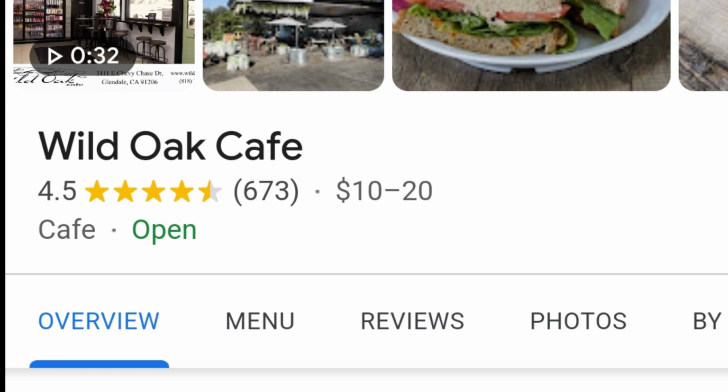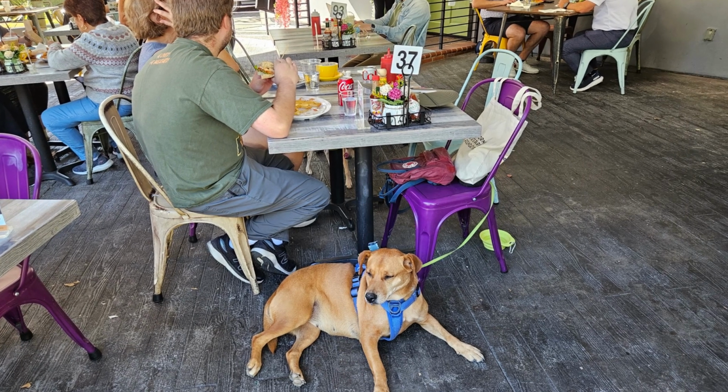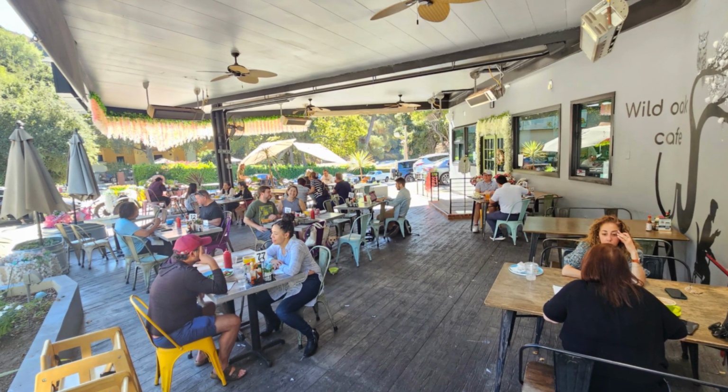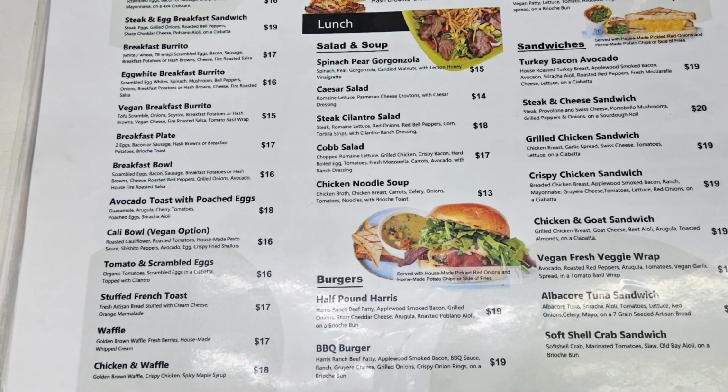Now, lots of great restaurants around there. One of the ones that was only about 10 minutes away from the hotel was the Wild Oats Cafe. Great patio. Here's the address, East Chevy Chase Drive. Really a lot of fun food there. We just had a great time. My son actually came over and met us. There are some of the menu items. And yes, it's on East Chevy Chase Drive.